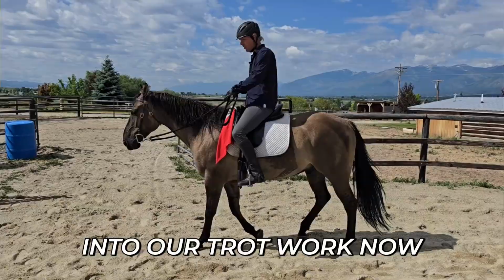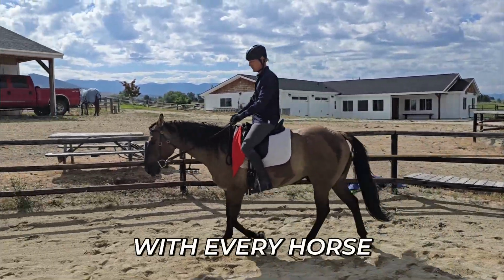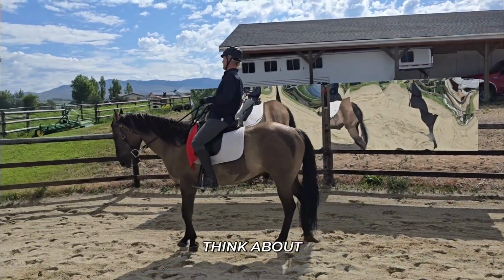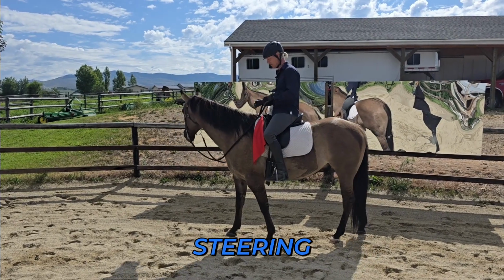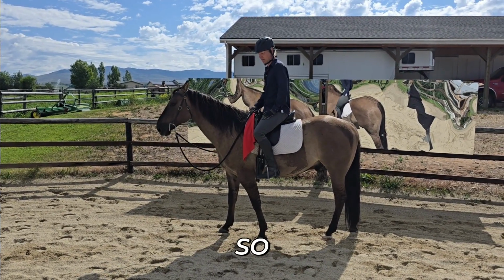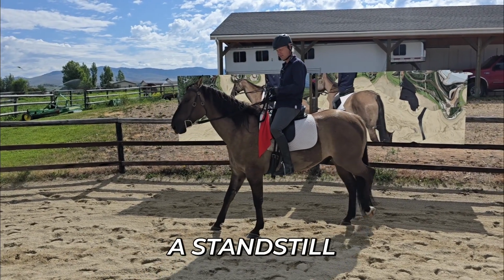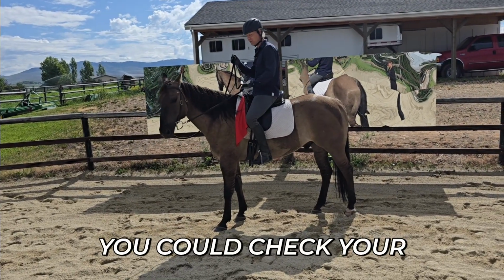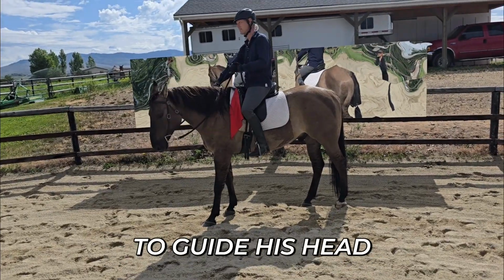So we're going to get into our trot work now. And the first thing we need to check with every horse is brakes. Think about the 3 S's: stopping, steering, and speed control. And we do that in each gait. So while we're standing still, you can't stop from a standstill, but you could check your brakes from a standstill. And from a standstill, you could check your steering. You could make sure you have the ability to guide his head.